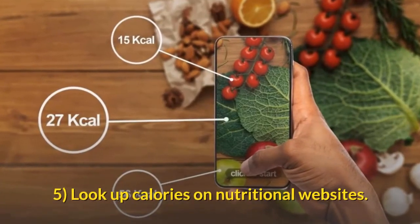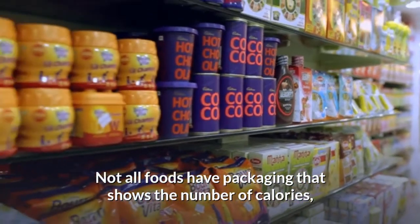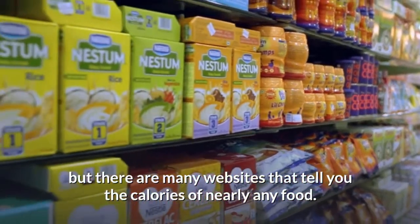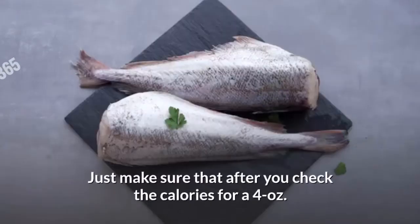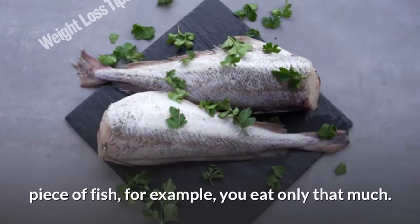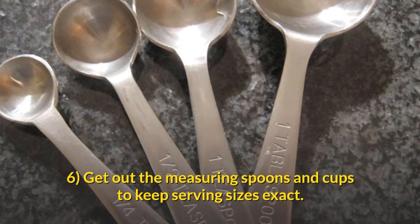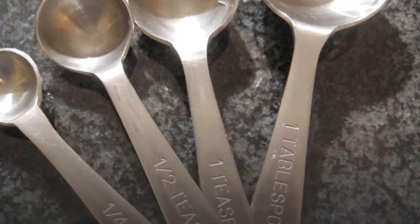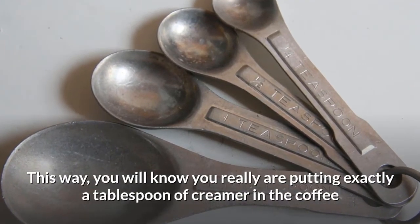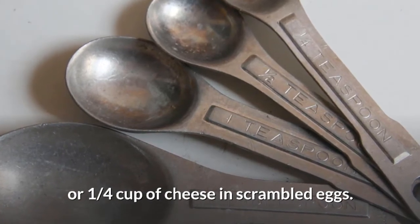5. Look up calories on nutritional websites. Not all foods have packaging that shows the number of calories, but there are many websites that tell you the calories of nearly any food. Just make sure that after you check the calories for a 4-ounce piece of fish, for example, you eat only that much. 6. Get out the measuring spoons and cups to keep serving sizes exact. This way, you will know you really are putting exactly a tablespoon of creamer in the coffee or 1 cup and 4 tablespoons of cheese and scrambled eggs.